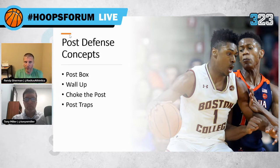Not quite a full double team with the feeder's defender, but just taking away some of his space. If he wants to turn towards the middle, I'm kind of choking down to take away that middle turn, things like that. But it's just getting a little help from the feeder's defender to close some space, maybe swipe at the ball if a big brings it down too far or something like that. But not quite a double team, just a little stunt and a little space closure from the feeder's defender.